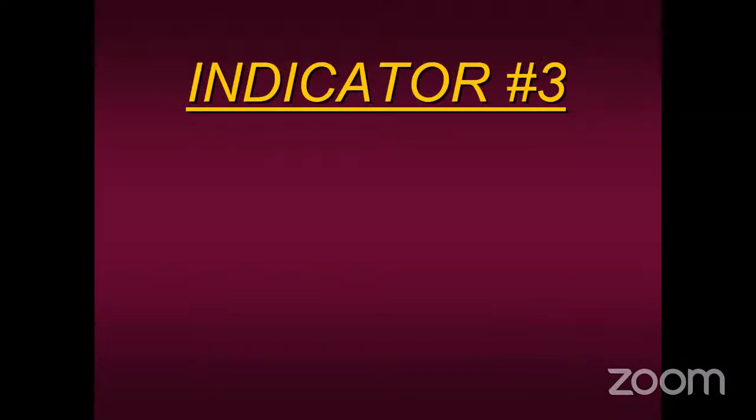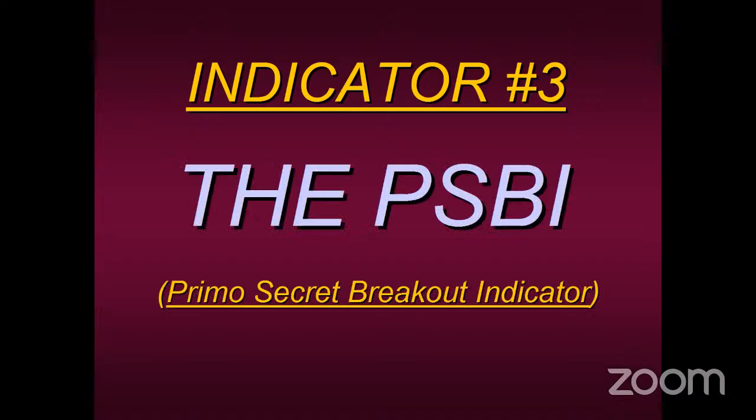And now we come to the third and final indicator, which we'll be teaching in the course. And I feel this is the best of the three, because this is really specifically designed to find those lows and to find those highs. And this is our brand new tool I developed, Proprietary Strategies. It's the PSBI, or the Primo Secret Breakout Indicator. We've had some rave reviews from our students and customers who have purchased this. It's relatively new. There's still a lot of people that don't have it. That's why we're including it in this. And it's really seen some really phenomenal results with some of the signals that it's been generating lately.